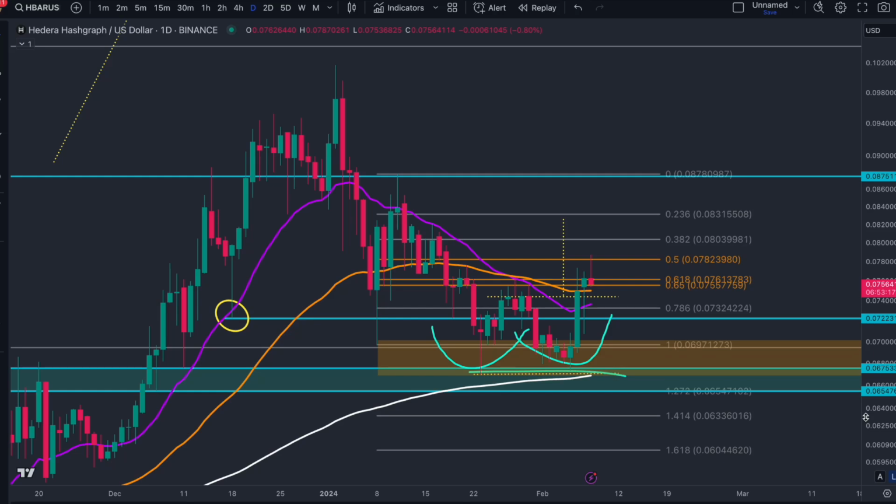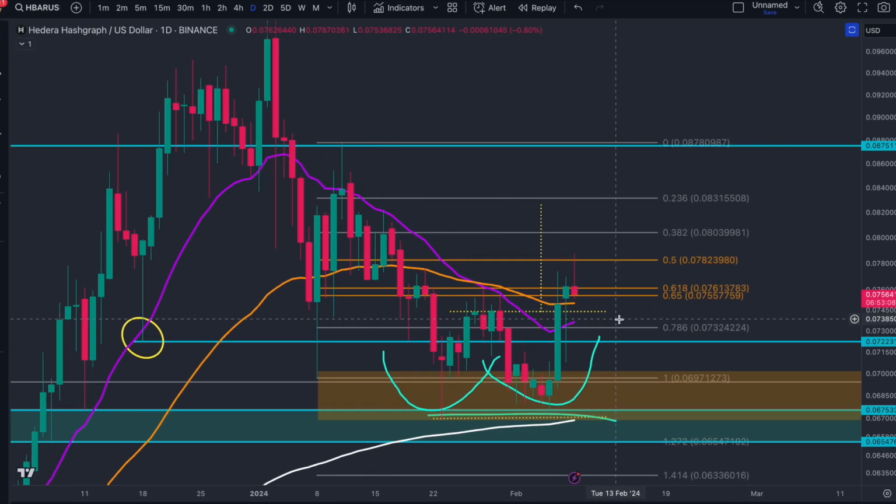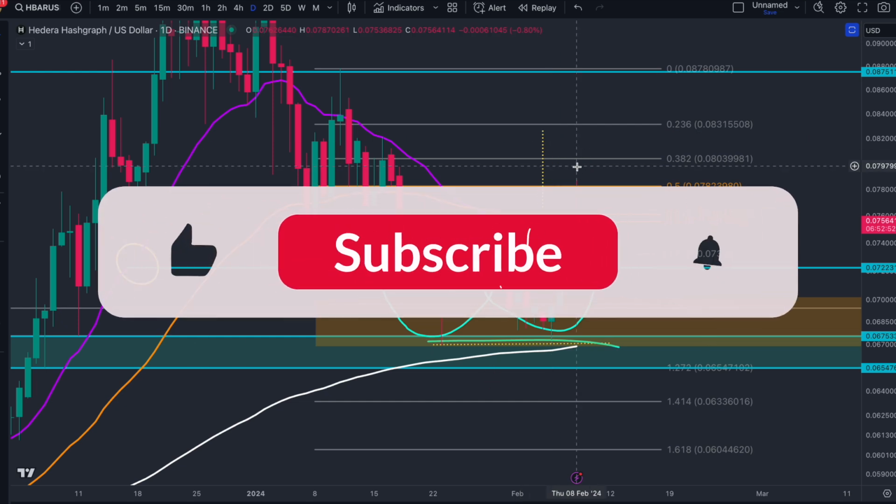Incredible close for the day from Hbar. Guys, it was super important to actually close the daily candle above the dotted line. Why? Because this is the neckline of our pattern, and the day before we had broken out, closing the candle above this point of resistance. It should then act as support, and then us continuing to the target 8.25 cents.